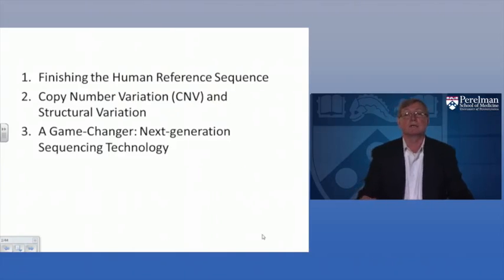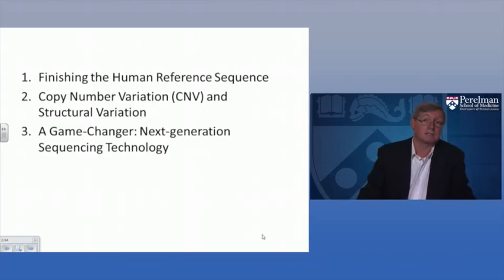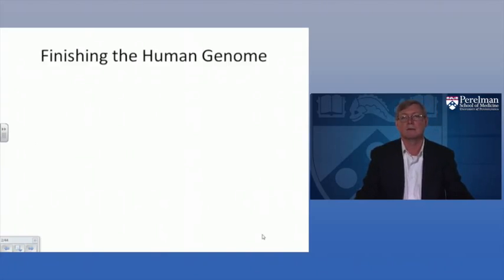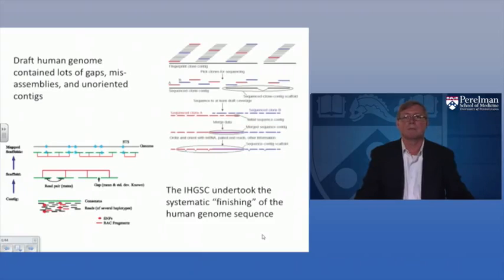So we'll talk about finishing the human reference sequence, and in particular, how that really highlighted the prevalence and the importance of segmental duplications, copy number variations, and structural variations as important sources of human genetic variation, in addition to the single nucleotide polymorphisms. And as I mentioned before, we'll talk about the introduction of next generation sequencing technology. So finishing the human genome.